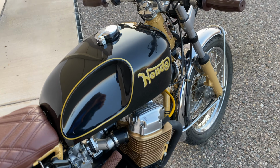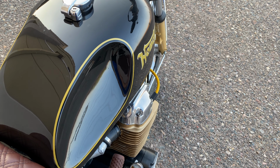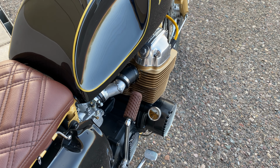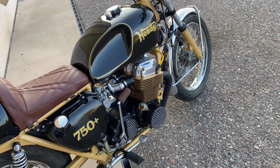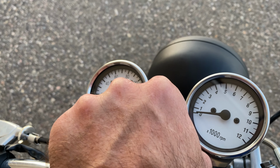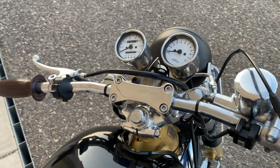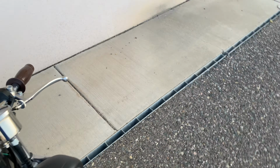Very, very nice custom paint. It's all pretty much dialed in on the motor and everything. Like I said, you might just have to adjust your carburetors to your specific liking, just to tune them to your elevation. It's got your gauges right here, and then your separate key right there for your fuel tank. Custom seats.